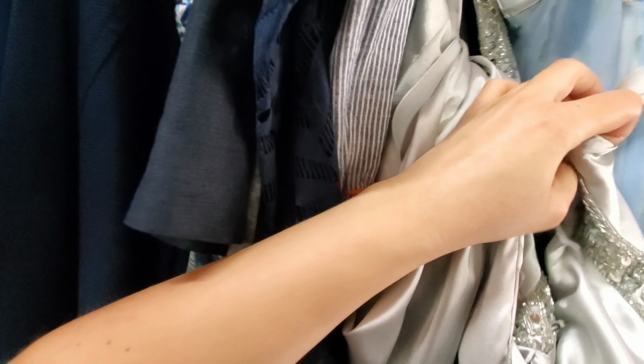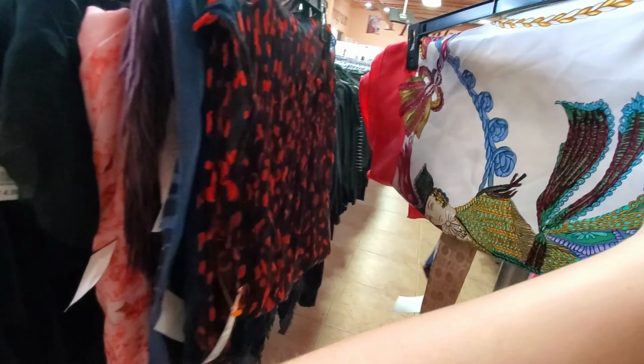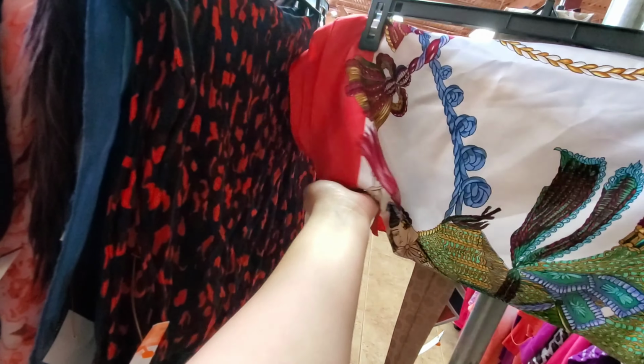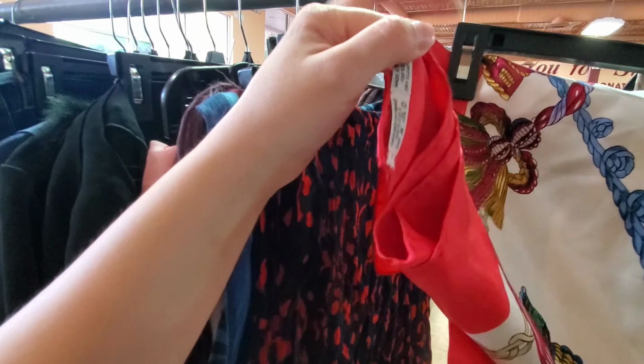Sometimes I believe they actually get to ask for a higher price just because people trust them. They have everything authenticated. So people have that confidence in buying, especially high-end items. And this is it. This is the pickup of the day. I was like, oh, that's very cute. Made in Paris. Or made in France. What is this? Silk?